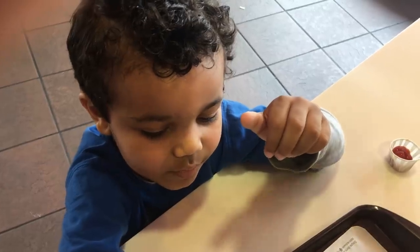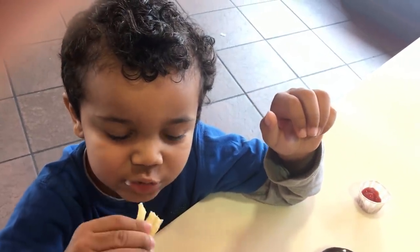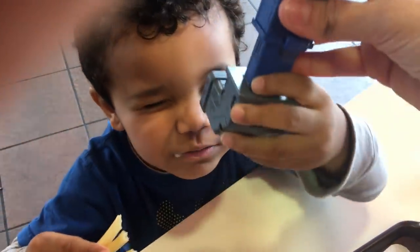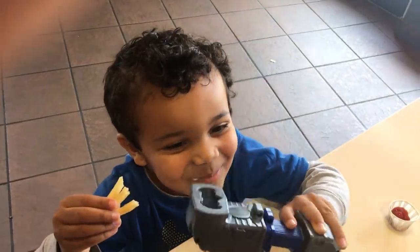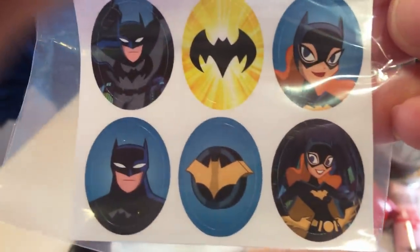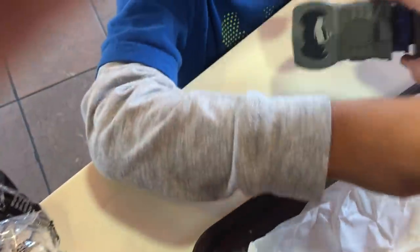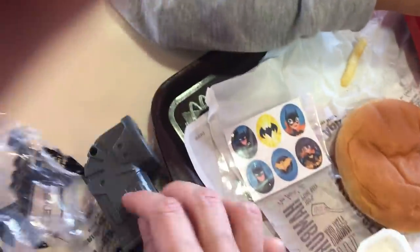Okay, so this is the Justice League. I don't know how to do it, but look, you have to look through. You look through it, and then you can see. Isn't that cool? Hi, Kaden. That's cool. And then it came with some stickers. There's Batman and Batgirl and the Bat symbol. And then I think you could place them on the toy, like right there. Okay, let's see what else.